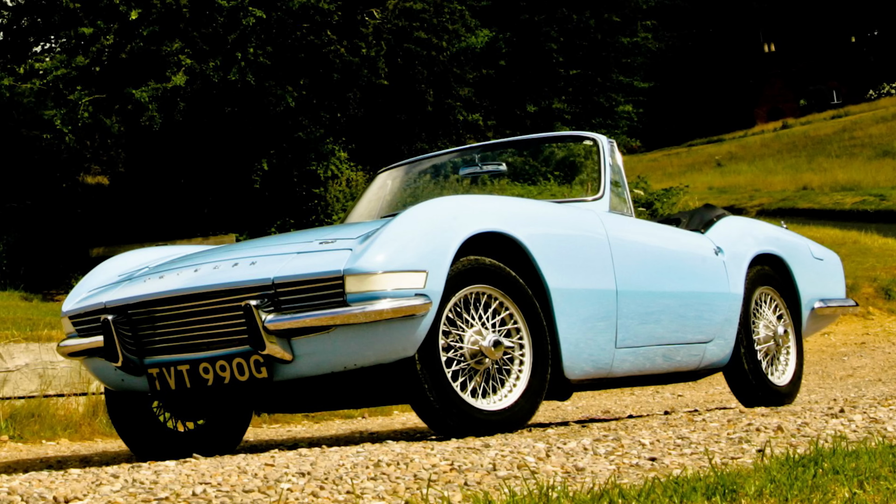The Triumph Fury. The Triumph Fury is one of the most incredible Triumph cars ever made and has to be one of the most beautiful. This two-seater was apparently built to go head-to-head with the Jaguar E-Type, but ended up sat quite comfortably between the Spitfire and the TR cars of the time.